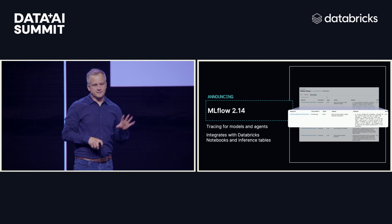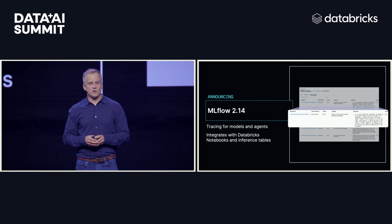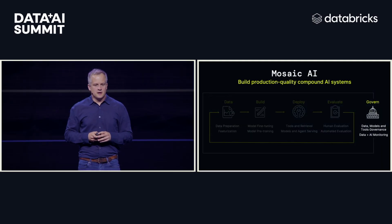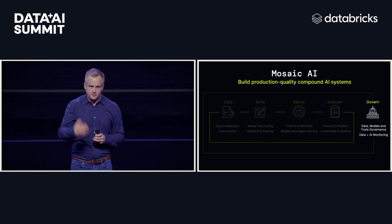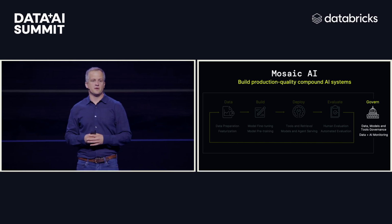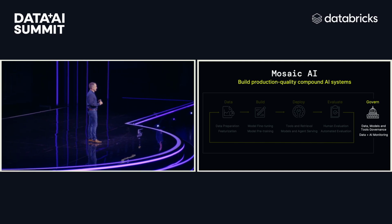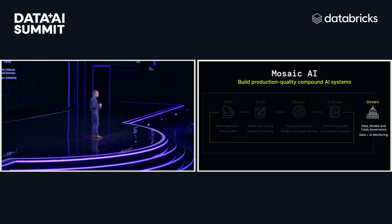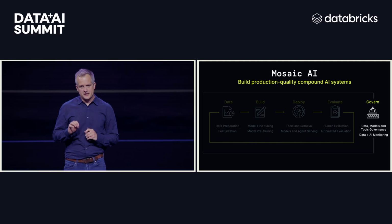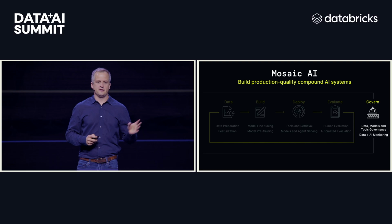Cool. So we talked about building customized AI systems, deploying them, and understanding their quality. The last piece of the puzzle is governance. And it's a really exciting time in AI. Everyone wants to move super fast. They want to compete in their markets. They want to build AI-based applications. But particularly for enterprises, it's very, very important that the AI that you deploy is safe and it's trusted. And an issue we've seen in a lot of our customers is sort of they're victims of their own success in some way.